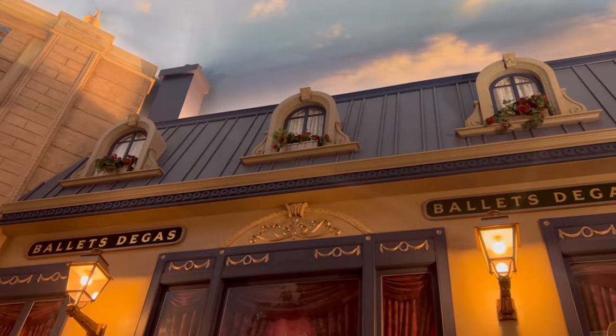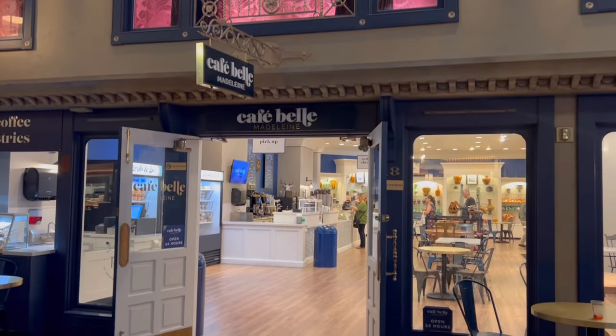They also have poker machines at the bar. Those are fun to play. Here's a look at Cafe Belle.